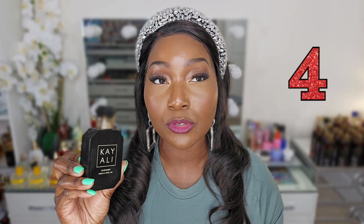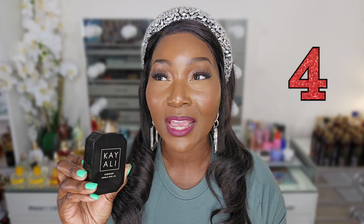I love this. Within the Oudgasm collection, they had 4 fragrances. There was a rose oud, which is nice because you guys know I love rose and oud. There's a cafe oud, which is a coffee and oud, which is not my favorite. And there's also a tobacco oud, which is definitely not my favorite. But this one right here, this is everything.